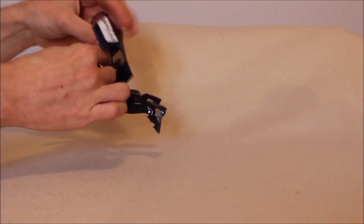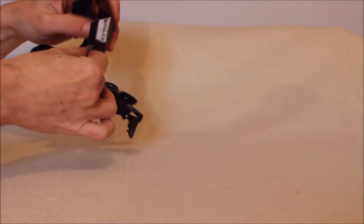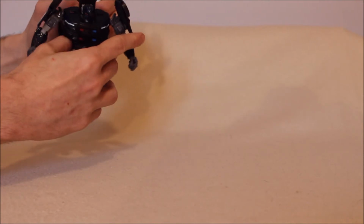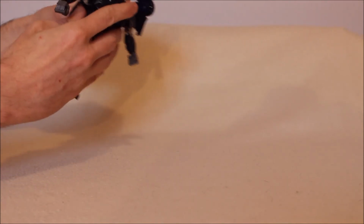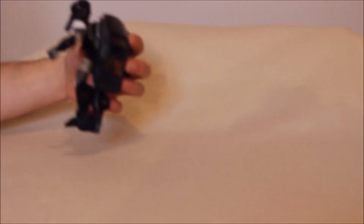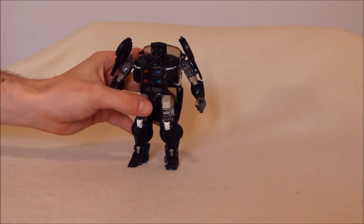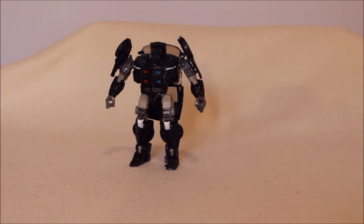So putting this back on, and this generally isn't difficult to get on. We will put that there and close that up and put that back down on his back. He has a backpack, but it's not obtrusive really. So so far he's scoring pretty well. I mean, he's got a 9 for paint apps, he's got a 9.5 for articulation. That's a 9.25. I mentioned his ability to have the weapon store.